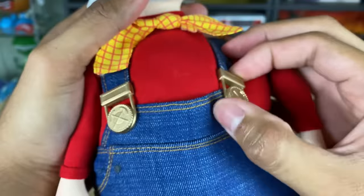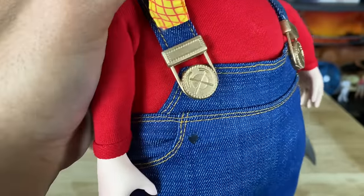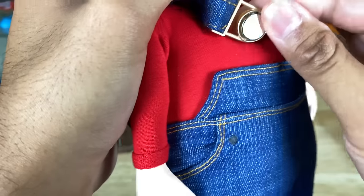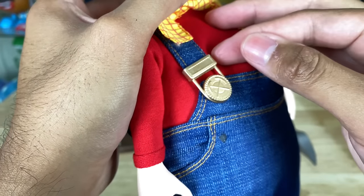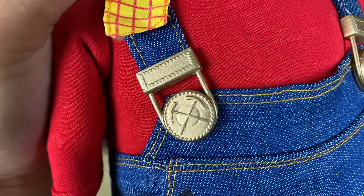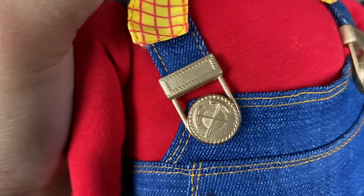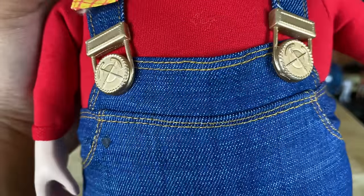Now these are really nice, they're like metal, it looks like brass. They're actually magnetic, so they're magnetic clasps onto the overalls here, so you can take them off and they come back on. What I love is that it's magnetic. This is so we can get into the voice box area, which I'm going to show you here, but the denim and the stitching is just amazing. It looks perfect.